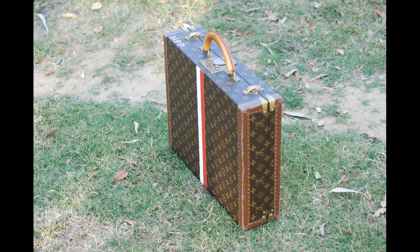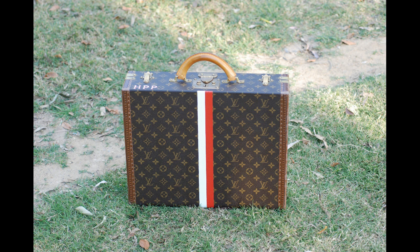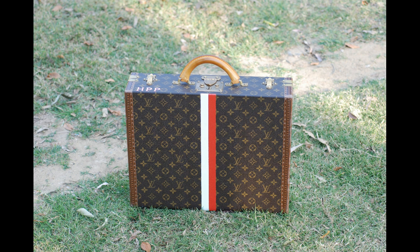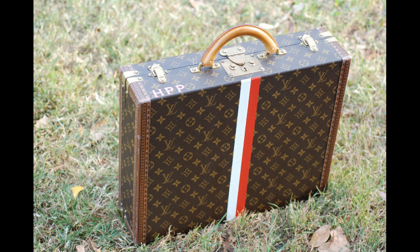The President also spawned the Diplomat, which was a smaller version of the President, and I myself do have a Diplomat, and I will feature a video on this very soon. But I've got to say, for just complete class, for complete elegance, nothing beats walking into a meeting with a Louis Vuitton President with the big brass locks, and such beautiful form and style to it. And the President itself is a quality item.